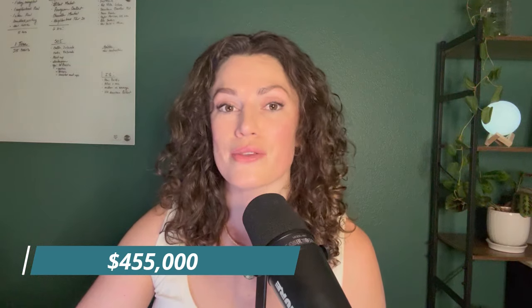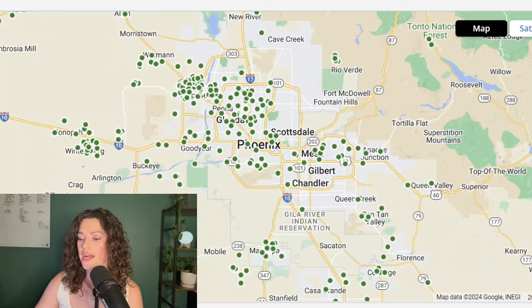And if it's in a great location and it's a good home, it's going to go for a higher price. Now, the median sales price in Phoenix Metro right now is about $455,000. So let's go ahead and see what's available close to that median sales price in Phoenix. Right here, I have it set to the homes that are priced between $400,000 and $500,000.